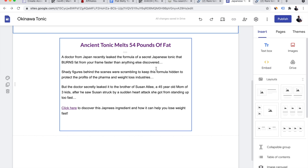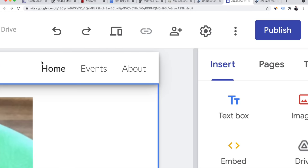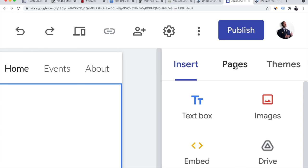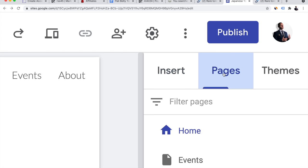So let's go back here to our landing page. And the last thing is, like I said, we want to get rid of this menu. And how do we do that? Over here to the right, like I said, we don't want people to click anywhere but our affiliate links. So we want to remove this home, events and about. So go over here at the top right. Oops, like that. Click pages.